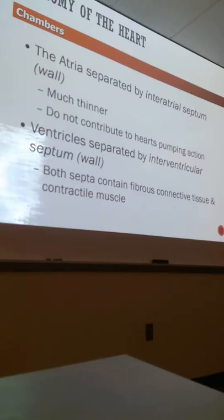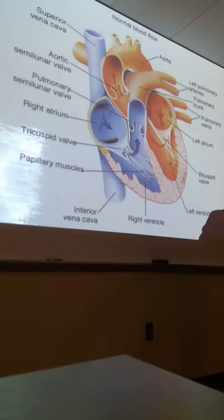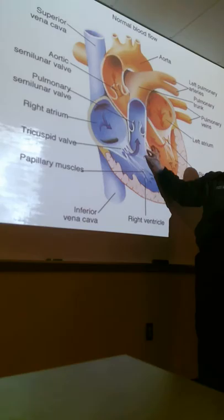All right. So the atria are also separated by, just like you have an interventricular septum, a wall. Yes, there is a wall. There's an atrial wall right here. This wall is a good wall. It's a great wall.